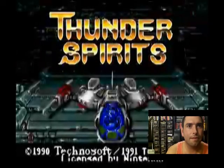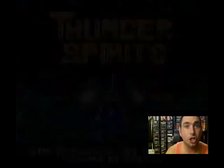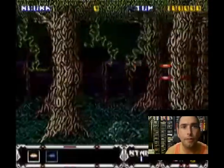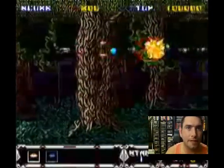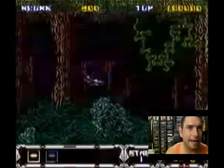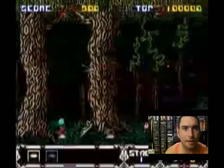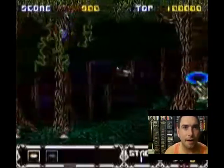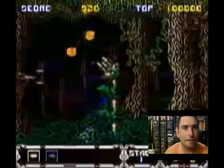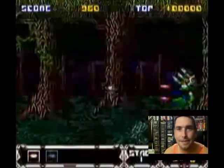Alright, and finally we have Thunder Spirits. Yes, it's another shoot-'em-up. If you don't like shoot-'em-ups, then you don't know what you're missing, because they're some of the most fast-paced, and this one, you know, it's not as hard. It's maybe not one of the better side-scrolling shoot-'em-ups, and I think it's got its fair gameplay mechanics, and it's varied. I mean, look, you're fighting giant plants and stuff.